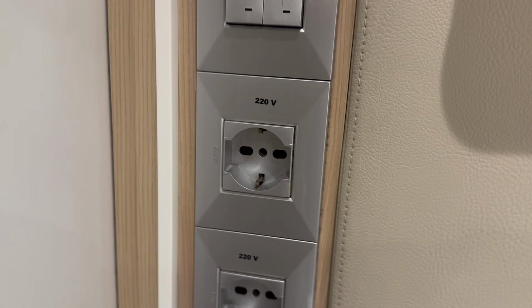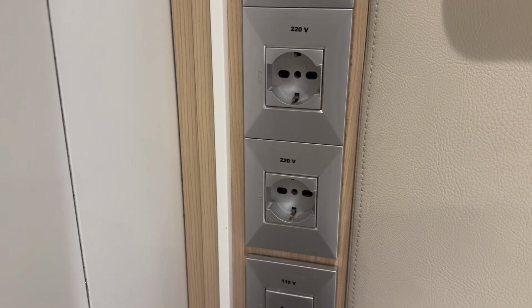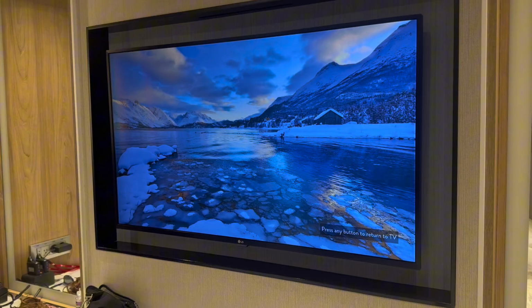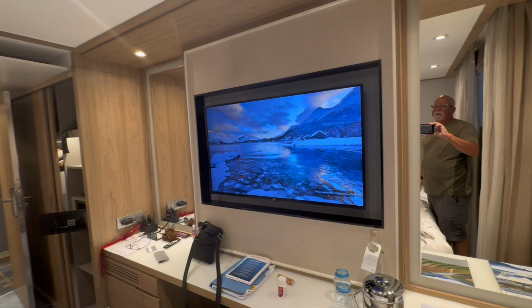So on each side of the bed, it looks like we have 2, plus a regular plug, North American style, 110 volts, and that's on both sides of the bed. And both sides of the bed also have these little drawers and stands to throw your devices, which is perfect. Okay, and on the TV, you can actually get updates about what's going on in the ship.